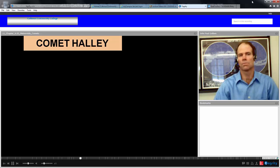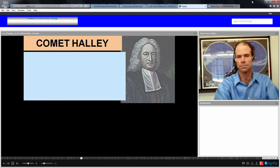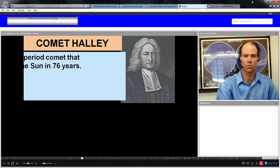The most famous short period comet is Comet Halley, named after Sir Edmund Halley, sometimes called Halley's Comet. That's generally the way it's called in the United States, but it's most likely pronounced Halley.